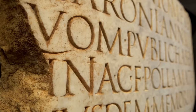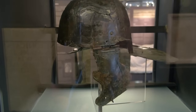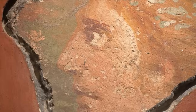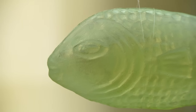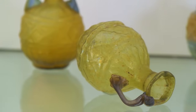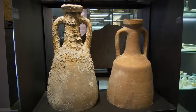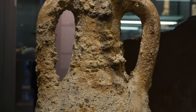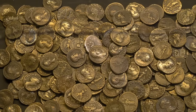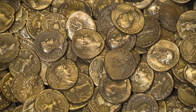The 1st and 2nd centuries marked the golden age of the Roman Empire. Every artifact uncovered by archaeologists and preserved by conservators tells a story. A glass jar bears the stamp of its creator. A ceramic amphora reveals its city of origin through shape and design. And ancient coins, marked with the heads of emperors, disclose their age.